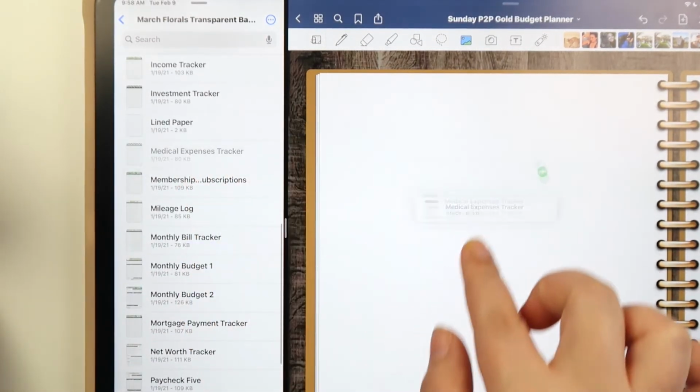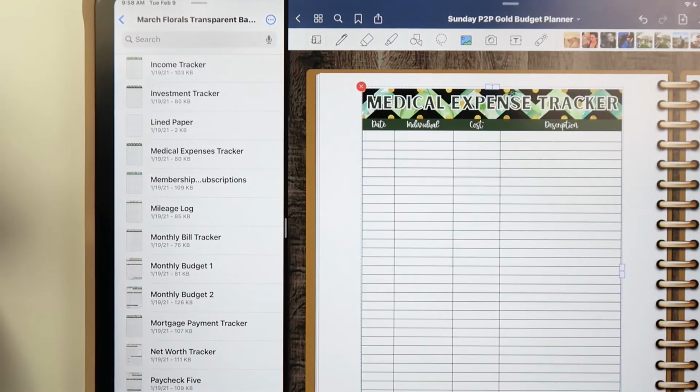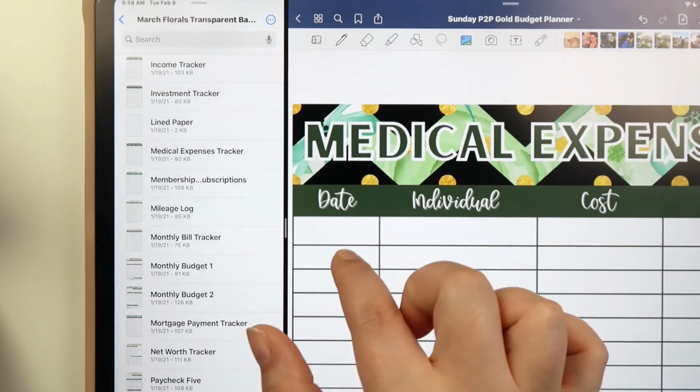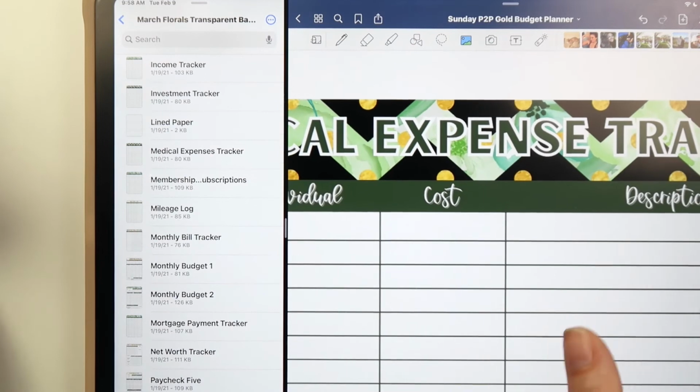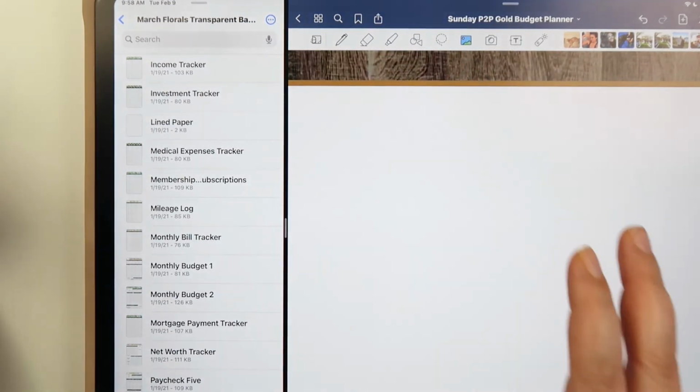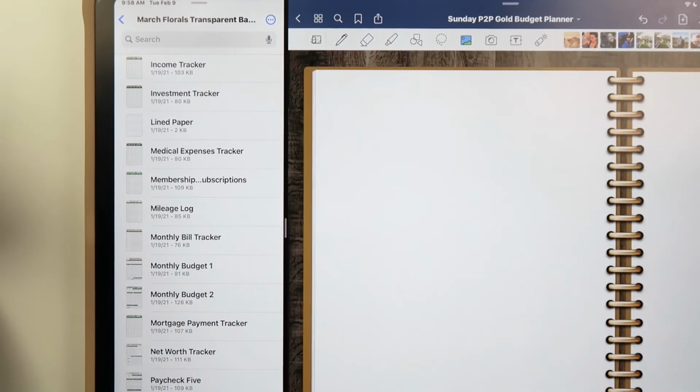And then there's a medical expenses tracker. And I feel like I should be showing you guys each of these. There's just so many of them. Some of them are very self-explanatory, but here you can write the date, who it was, what the cost was, and what they got done. So that's really nice to have for tax purposes and things like that. I know we're probably going to be doing some laser therapy on our youngest daughter with her dermatologist, so that's something we're going to want to track.